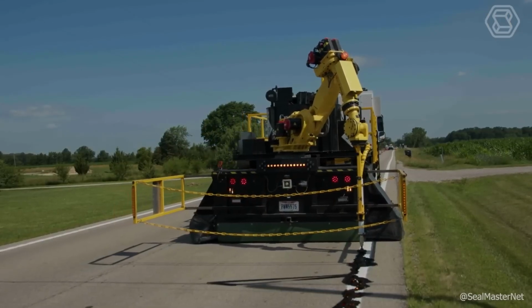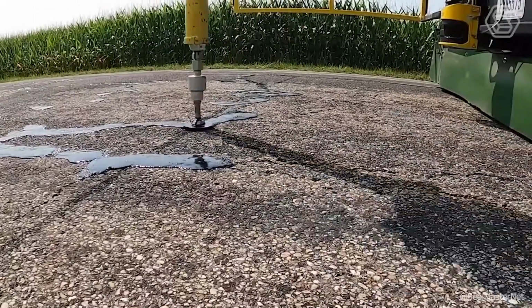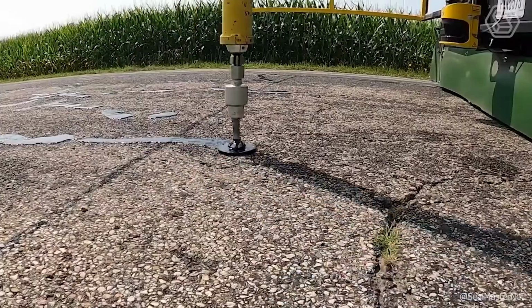Although the RMV now performs crack sealing, there are plans to upgrade it to perform other road maintenance functions: road debris removal, reflector replacement, pothole patching, sign installation, pole installation, and road inspection.